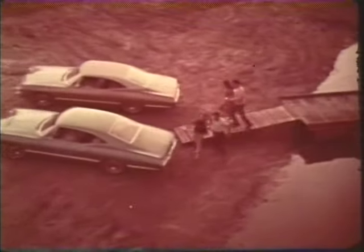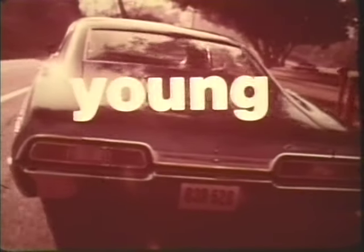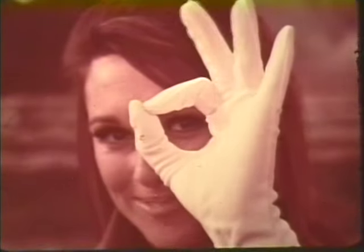The Young Impalas, right on. Get right on with it at your Chevrolet dealers right now. Ride the young Chevrolet. Be among those who say the right young Impala. Right on.